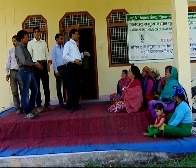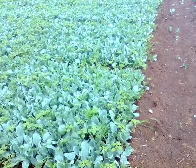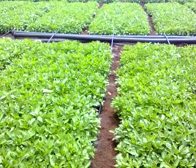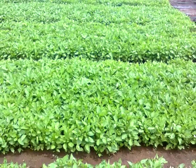Women's groups were encouraged to establish and manage protected community vegetable nurseries for supply of healthy seedlings in high rainfall areas and demonstrated the benefits of collective marketing for higher returns for their produce.